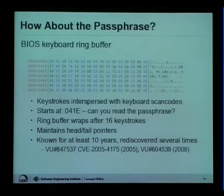This has actually been known. You can probably see in there what was typed here. You have to skip every other character because every other one is a scan code, but it says, "Hi there, HITB!" Exclamation point, right? So this has been known for about 10 years.